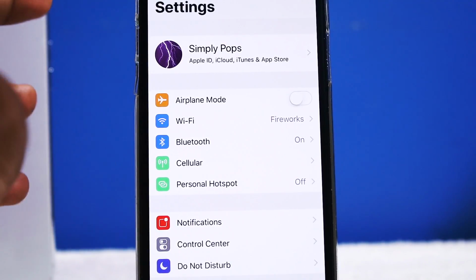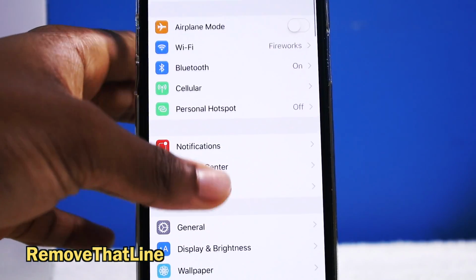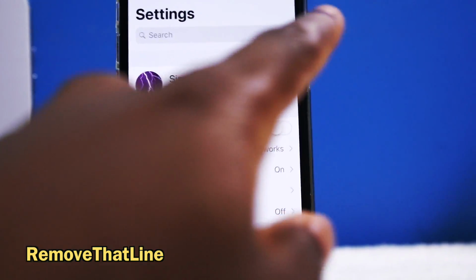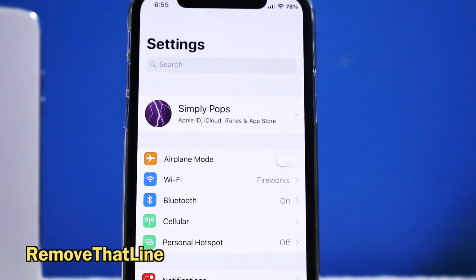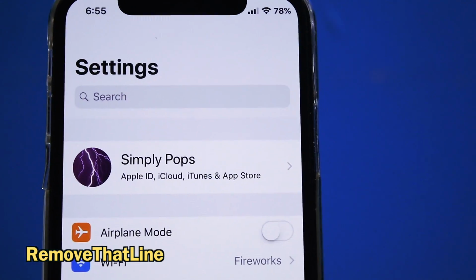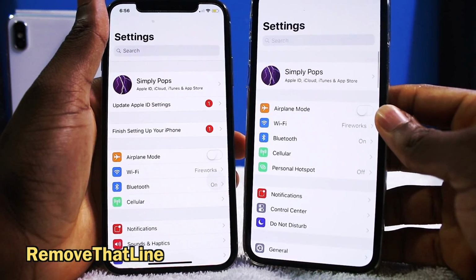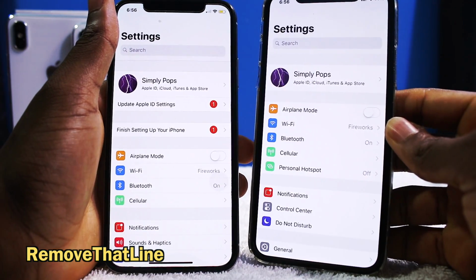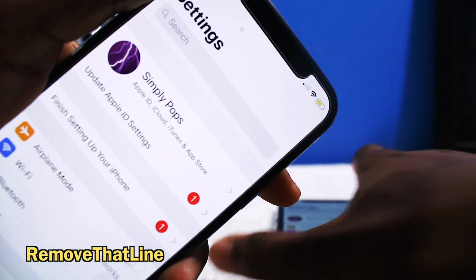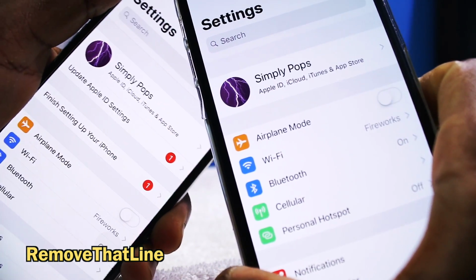Now, this is a very, very subtle tweak, and this one is called Remove That Line. Normally, this is probably something a lot of people don't even notice, but you have a little line on the top of the settings, a line on the navigation bar. With this tweak, Remove That Line, it's going to remove it. If I zoom in, you guys can see the line is gone. As you can see, the iPhone on the left is non-jailbroken, and the one on the right is jailbroken with the tweak Remove That Line installed. You can see there's a very, very subtle gray line there, but with the tweak, it just gets rid of that altogether for a little bit cleaner look.